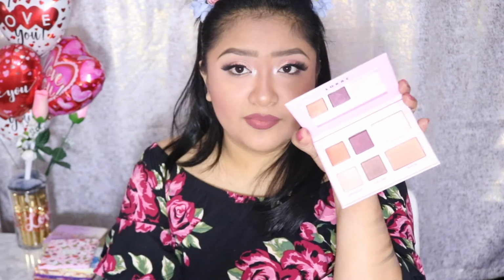Yeah, so next palette, Venus Beach by Lorac. These palettes are so cute, really nice quality. If you like little mini palettes, definitely go for these. I honestly don't know what I was thinking. They're beautiful quality, yes, but I got them because they were on clearance.